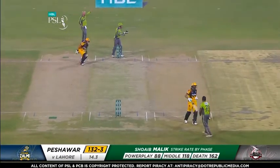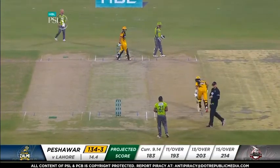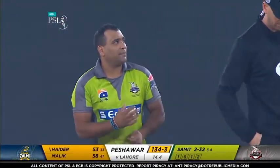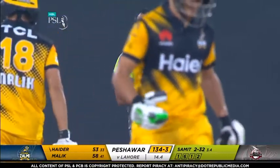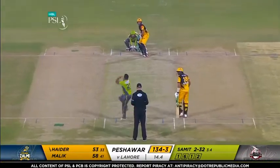Coming back for 2. And I think if Samit Patel can somehow get out of this over with just 2 singles, that is a massive victory for the Qalandars. What a big 2 balls this is coming up for Samit Patel and for the fate of this game. Last 30 balls, 60 runs scored. How the momentum has switched.